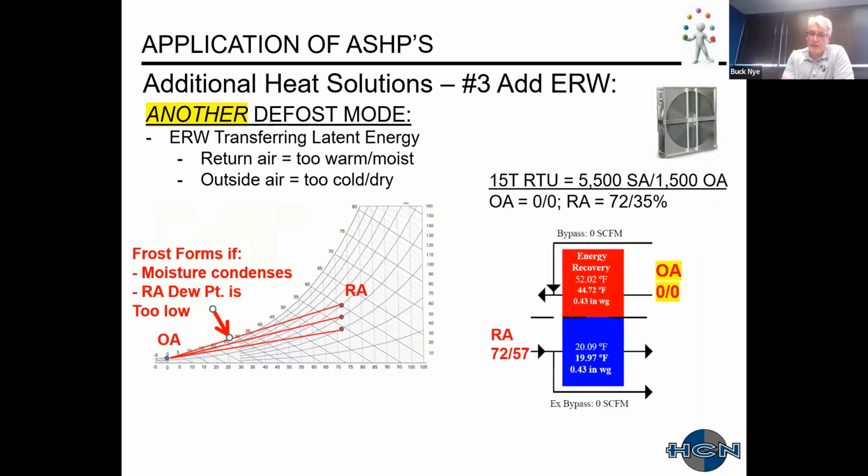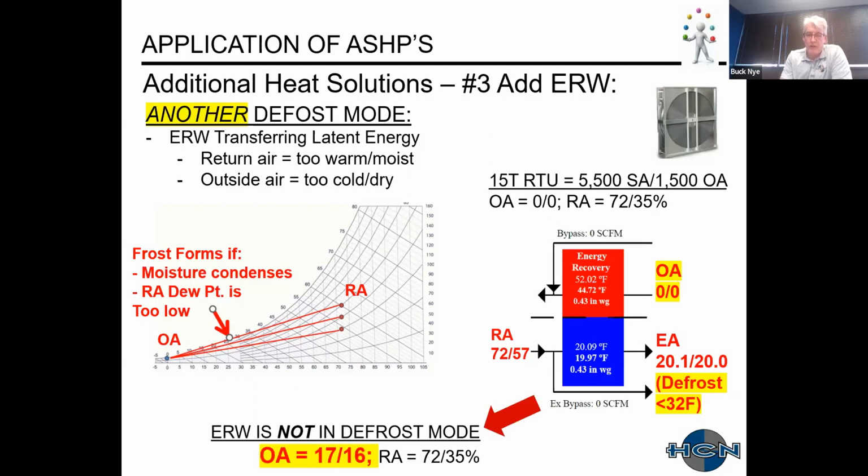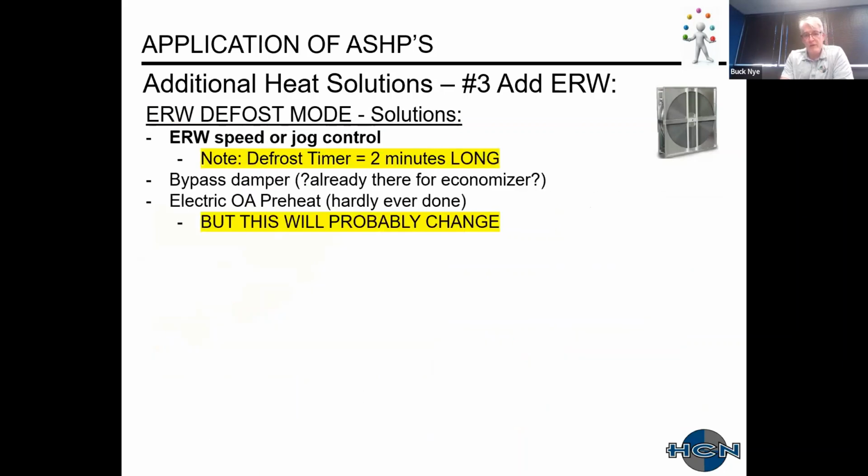So here's an example of that 15-ton unit with those conditions. Here's our return air and outside air conditions. In this situation, our exhaust air leaving the return air is below 32, so we would have the defrosting. Just as a sidebar, if our outside air temperature starts at 17 degrees, from 17 degrees up would not have defrost. From 17 degrees ambient and below, we could have defrost conditions. Once again, a lot of it is associated in conjunction with your return air conditions. All right. So now everybody, once again, is familiar with defrost mode solutions.